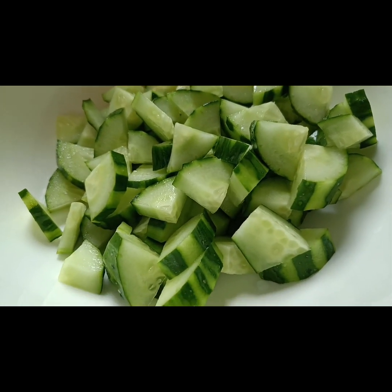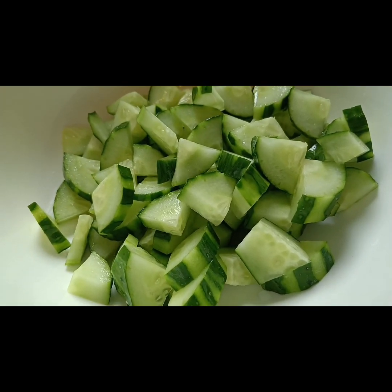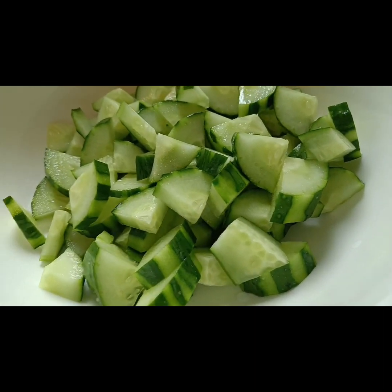So, guys, the way I cut, parang ganyan lang. Bite size, ganyan. So, I had a bag guys.